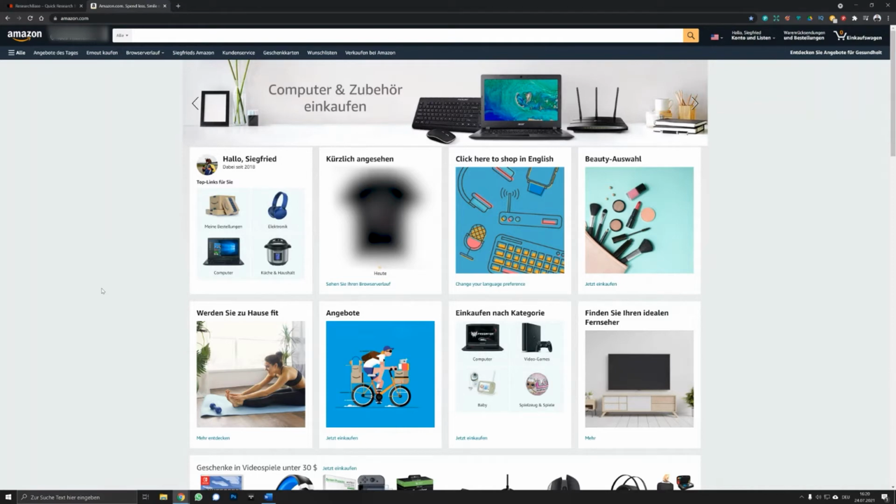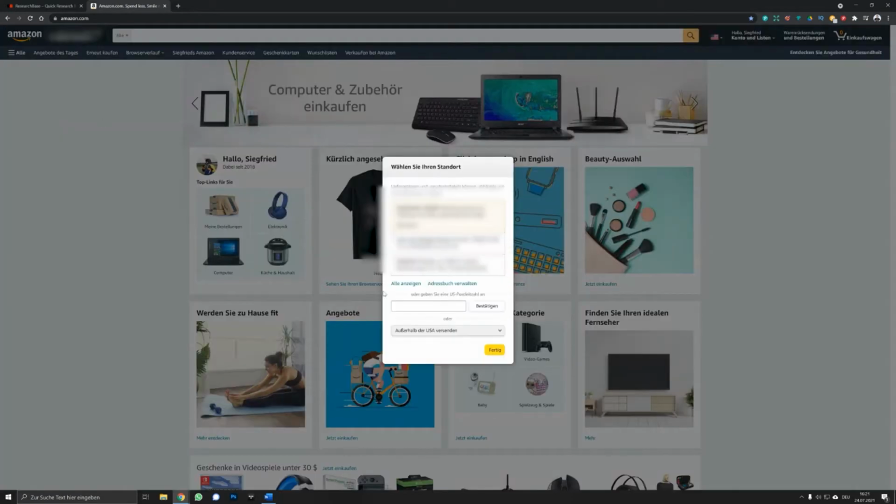Here we are now on Amazon.com. At the left top of the screen, we can change the shipping address. Right now, it is set to my home address. In this field, we can enter a different zip code. But the question now is which one? As a European, I don't know American zip codes, and this is where ResearchBase comes in and helps you.